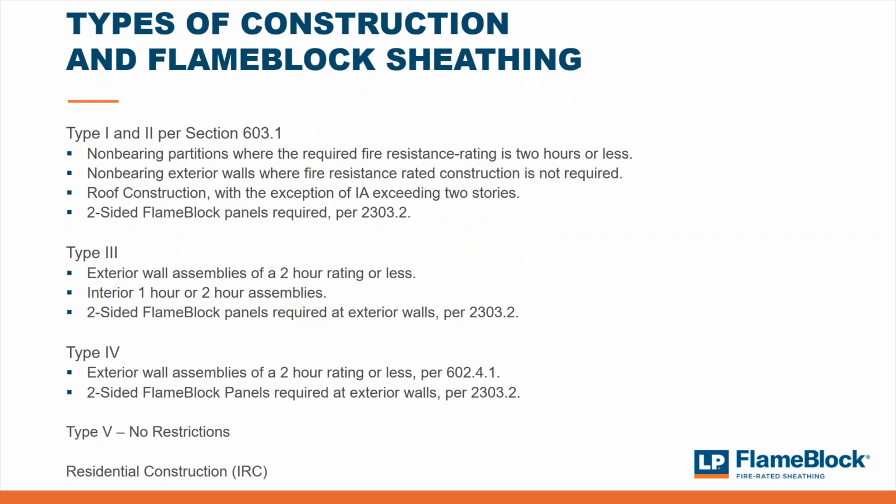The types of construction and FlameBlock sheathing. If you want to use it in type 1 and type 2 construction, you're typically going to be limited to non-bearing conditions. You'll want to use the two-sided FlameBlock product that's required, or it's noted to say fire treated wood in accordance with 2303.2. Type 3, you could use it at your exterior walls for 2-hour assemblies or less, and interior assemblies, and if you're using it on the exterior walls, it has to be two-sided. Type 4 construction, wall assemblies 2 hours or less, and again, you're going to use two-sided FlameBlock there. And then type 5 construction, there's really no restrictions on where it can be used. Obviously, you can use it in residential construction.